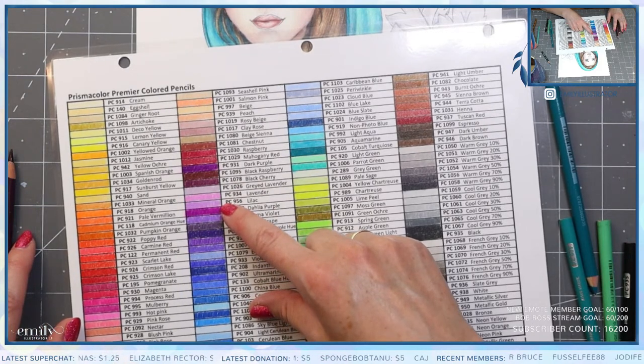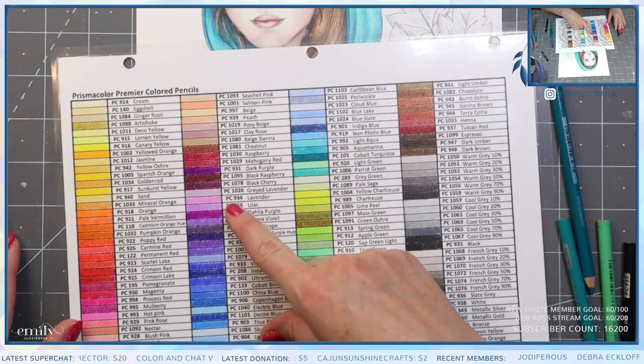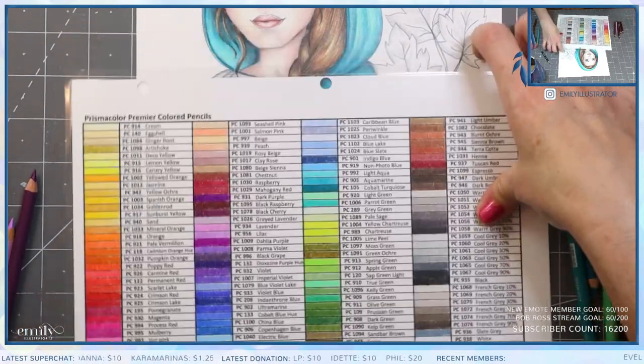Okay, let's see, dark purple. And then let's do, I don't know that I want to do lilac. That's not quite what I'm looking for. Maybe lavender. Let's get lavender. Okay. And let's grab just a little bit of Dahlia purple. I love Dahlia purple. I think it is such a pretty color.